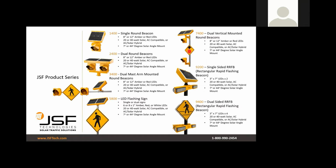So when we look at all of the round beacon type products, typically they're going to be an 8-inch or a 12-inch, amber or red. And I should mention, all of these systems that we're talking about, they're either solar, they're either AC, or they're both. And typically we have a 20 and a 40 watt, that's the common solar sizes that we have.